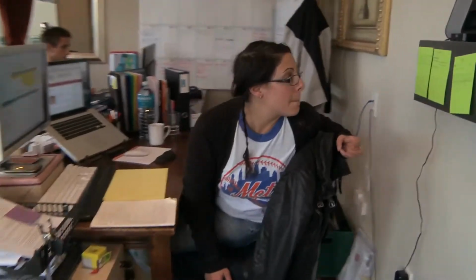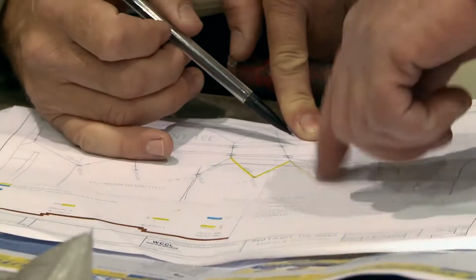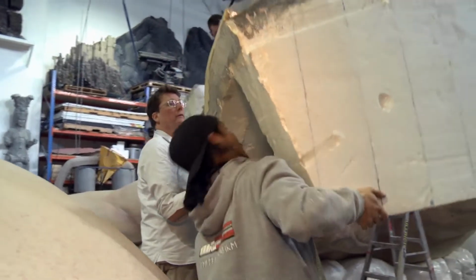Welcome to our temporary office set up for the organisation of the Hobbit world premiere here in Wellington. There's probably about 1,500 people, I think, in here, and the council, art department, all getting ready frantically to have everything in place for the big day.